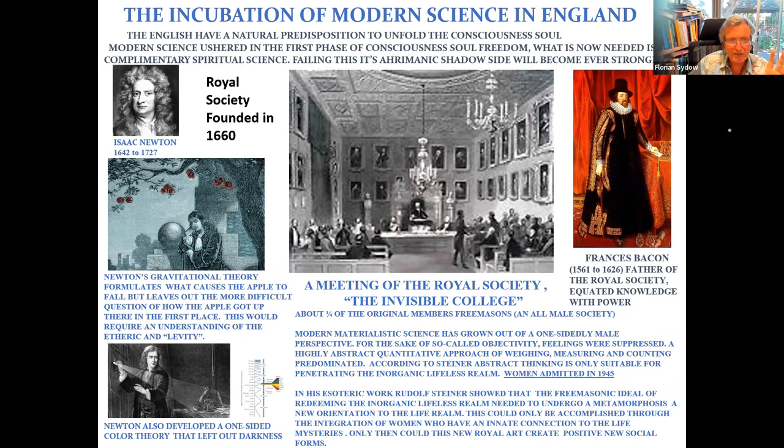And some of this sort of relationship to the feminine carried over into this impulse of the Royal Society, where women were not welcome. The Royal Society was founded in 1660, but it wasn't until 1945 that women began to be allowed to enter. And Isaac Newton played an important role in the Royal Society as well. And he was, of course, the father of this impulse of gravity.